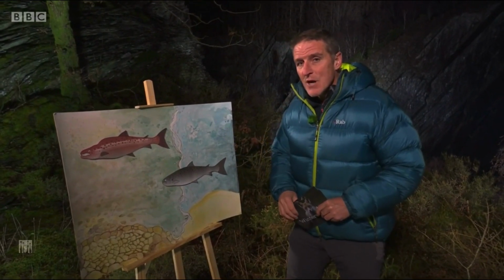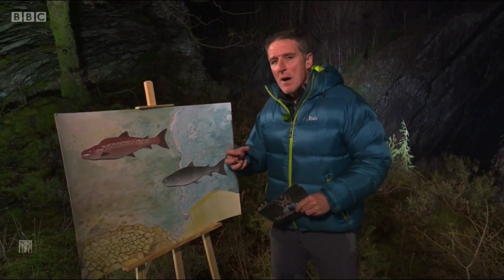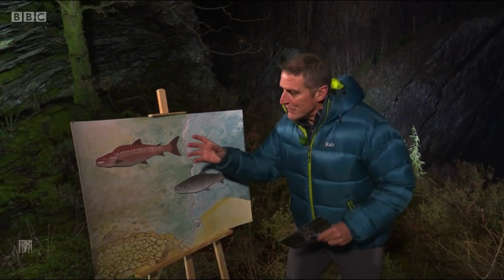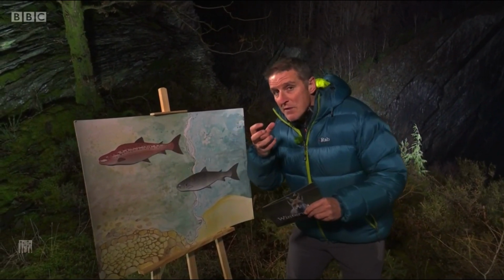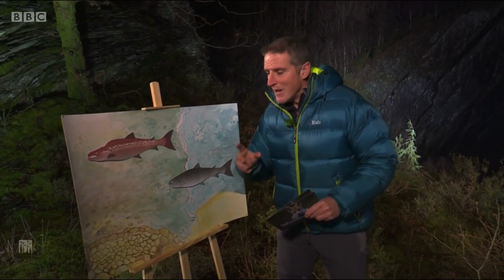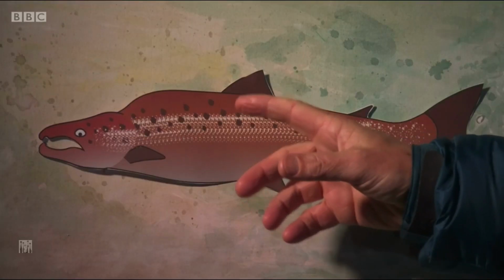How do they do this? Well, they reabsorb parts of their own skeleton, parts of the vertebra, even some of the scales, because they're drawing the calcium out to rebuild the skull. Major changes here at the front end.